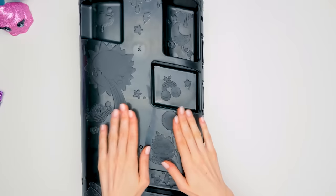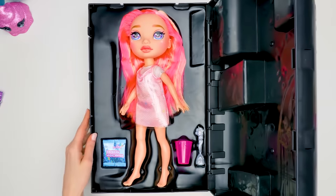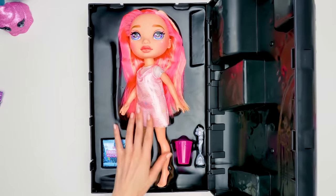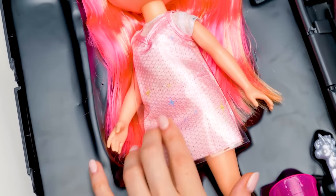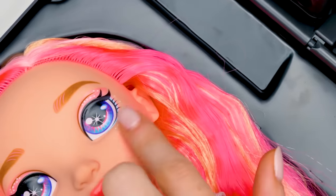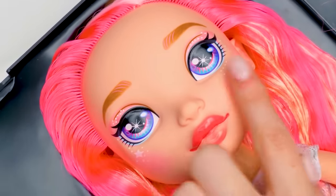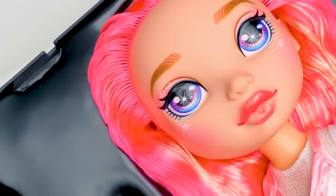All right, guys, ready to look inside? Whoa, she's so big! Her wonderful pink sundress reminds me of mermaid scales. And I can't look away from her big cosmic eyes! Pink eyeshadow and stars on her cheeks make her glance more expressive.